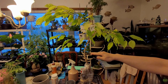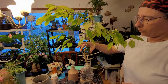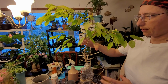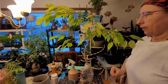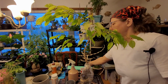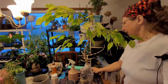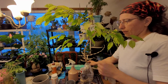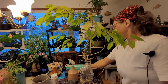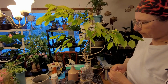Can you see down there? Yeah. So like this branch here would be an apex. But that's for the long-term future. These guys here, well, at this time of year they're pretty finicky, so I don't want to cut right back to there. I'll probably end up losing a tree. There's some little aerial roots and stuff I thought would start, but I guess not. They're all dried up now.